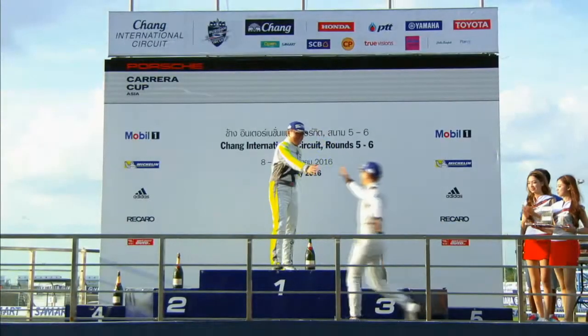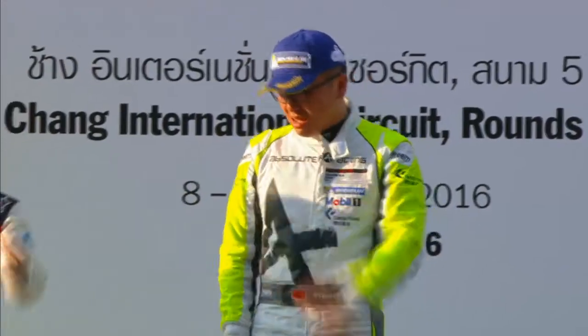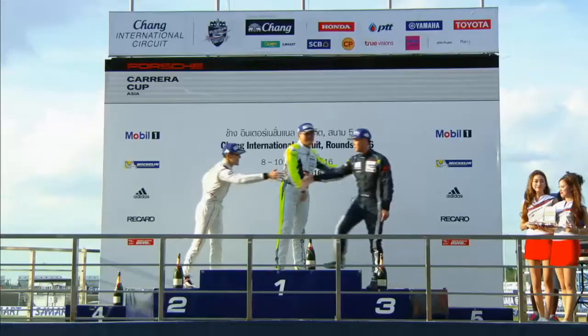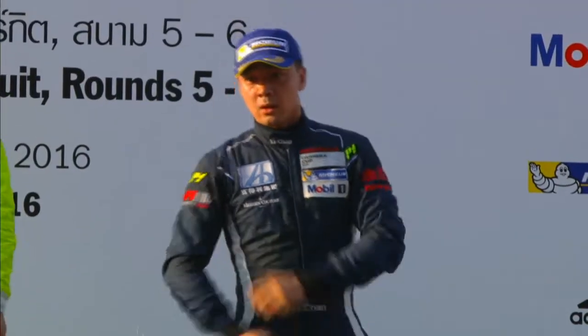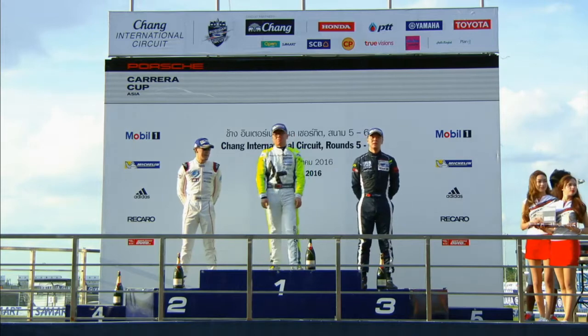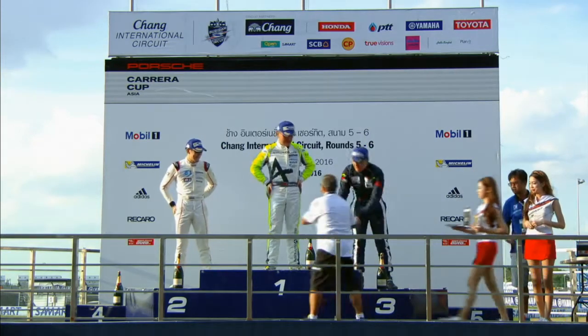On to the top step of the podium. Yuan Bo, second place, Vuittikorn, Inthra Fuvasak. Bo looking really, really tired. With John giving that little shoulder massage, you wonder if maybe he had a problem with the power steering or something, because he really looks like he's physically gone through the mill there. It is incredibly hot here. It may just be how frantic the race was.